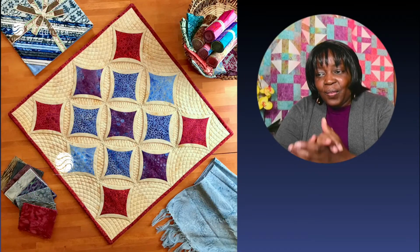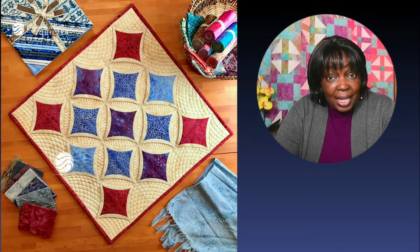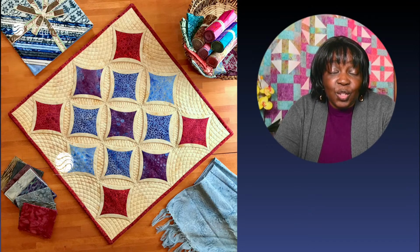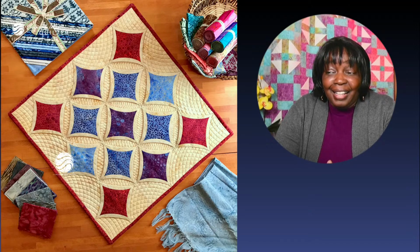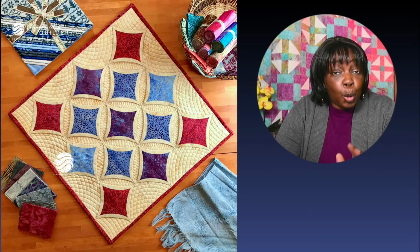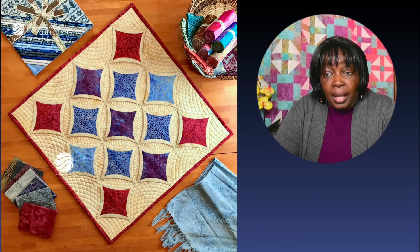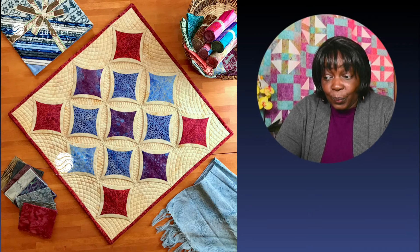Okay, so now you see all the stages. You've seen all the stages of quilting this cathedral window. Now, of course, this is just one way to quilt it. Some people don't quilt in between the cathedral windows. They may do the quilt as you go that you will see in Jenny Dolan's video, or they may stitch just a little bit in between each one. It's really up to you.